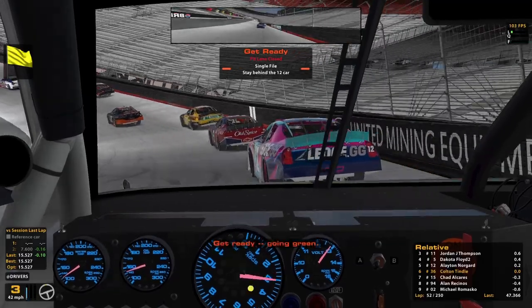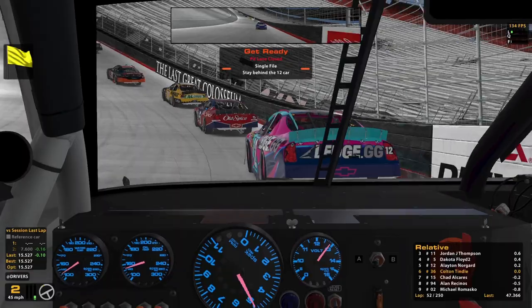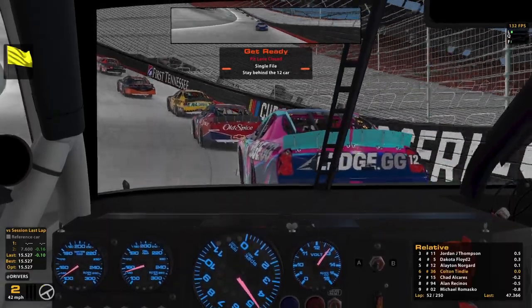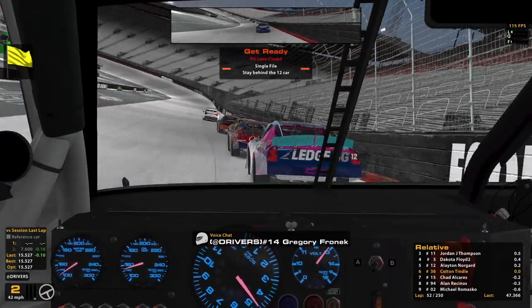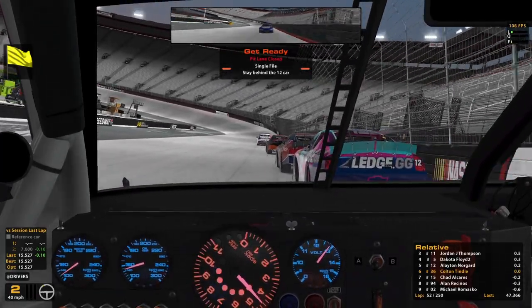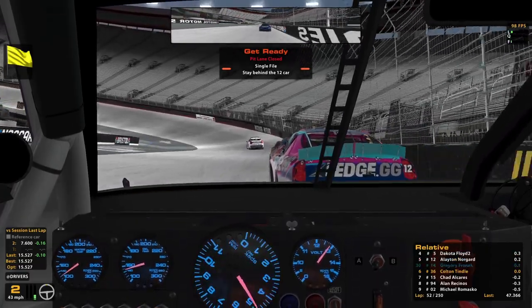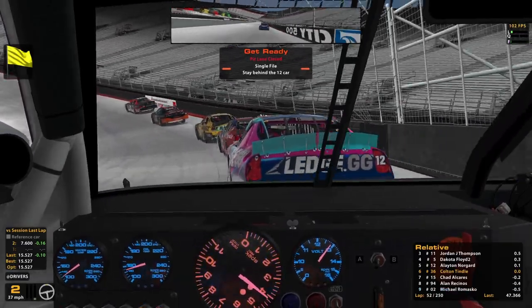Get ready, going green. But that's why I don't bet. Not that anyone was putting money on it or anything, but we're all here to be competitive and to have fun. But I was not going to win on that wager. Thankfully, we have been able to avoid being in any of it, so it's nice.